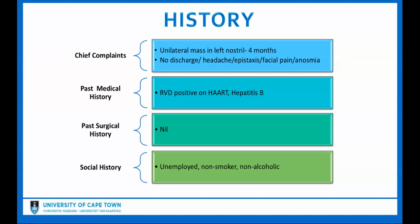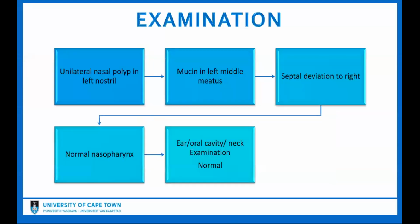She was retroviral disease positive and was on treatment for hepatitis B. She has no past surgical history. She is unemployed, is a non-smoker, and a non-alcoholic.